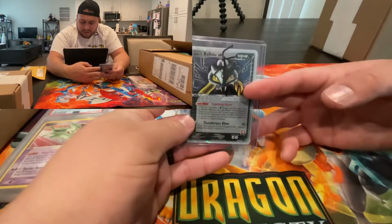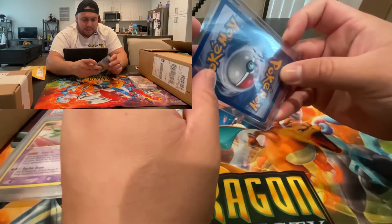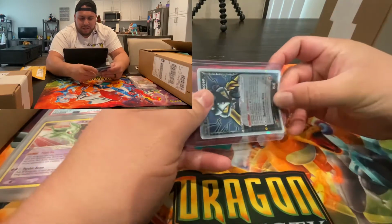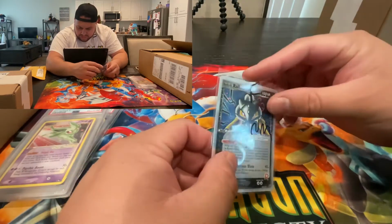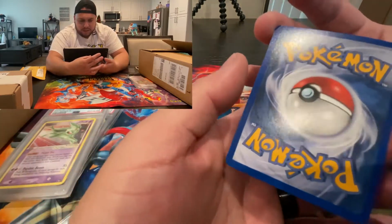It is Team Rocket's Raikou. It is a beaut. Did they tape the top? I hate when the top is taped. Oh, it's a bottom top load, or excuse me, a bottom loader, I guess you should say. So I'm going to get this out as carefully as possible. Oh my goodness, this will be a binder card for sure. Depending on the quality, though, could potentially send us into PSA.